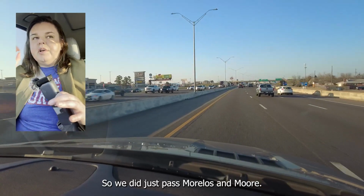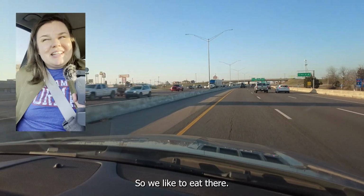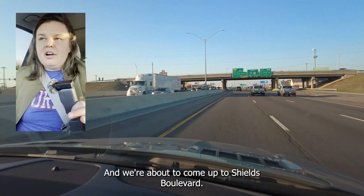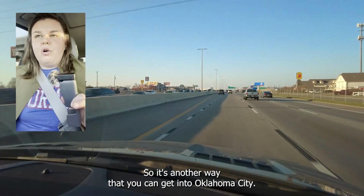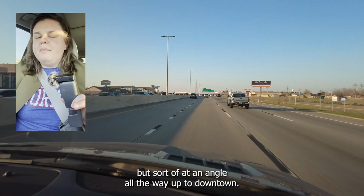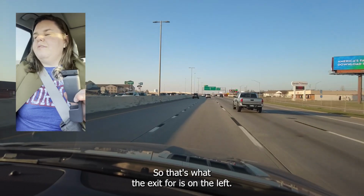So we did just pass Morelos and more, so that's one of the Mexican grocery stores. They also have food, so we like to eat there. It's kind of cafeteria style there in Moore. And we're about to come up to Shields Boulevard, so it's another way that you can get into Oklahoma City. It doesn't run parallel necessarily to I-35, but sort of at an angle all the way up to downtown. So that's what the exit for it is, on the left.